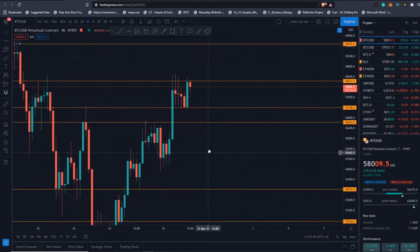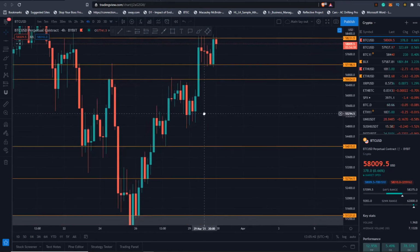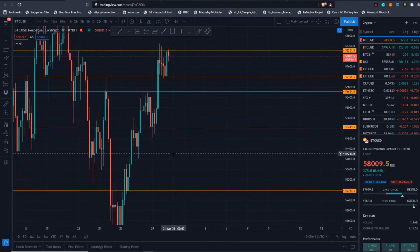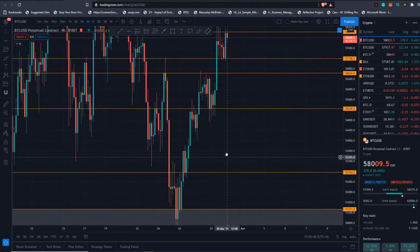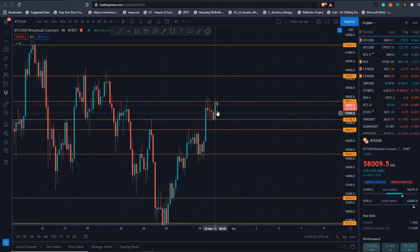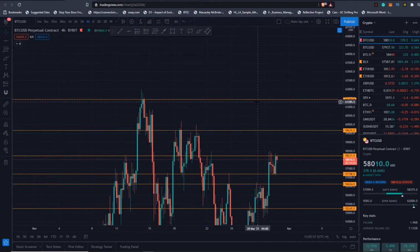But if we do break this structure all the way down here, which technically now can be moved up to this structure here, that's looking good. But I'm looking bullish. Short-term time frames could have a bit of sideways action, some ranging, but I'm looking for all-time highs to be hit.